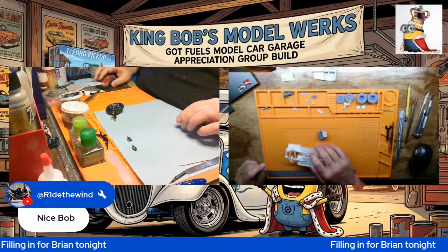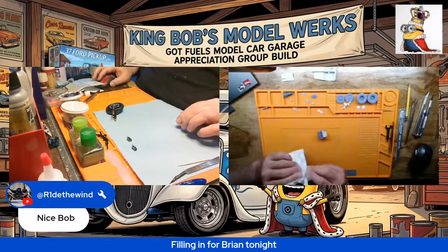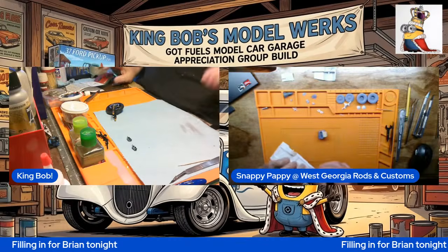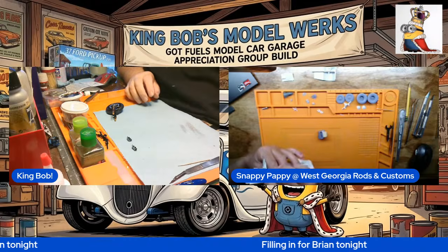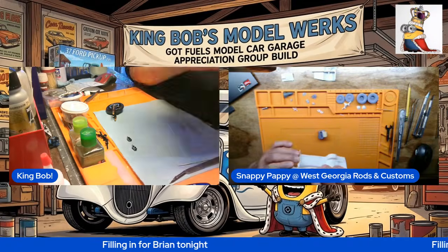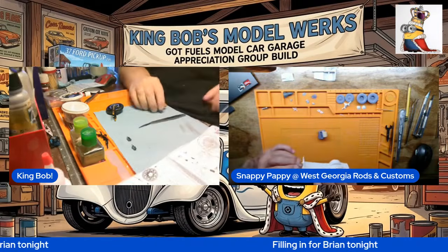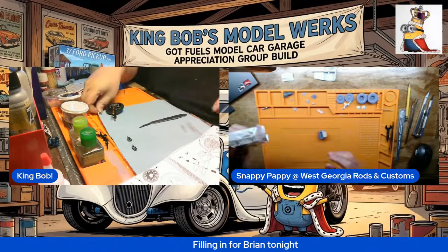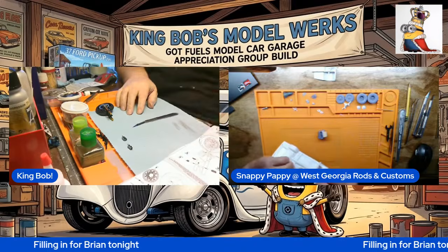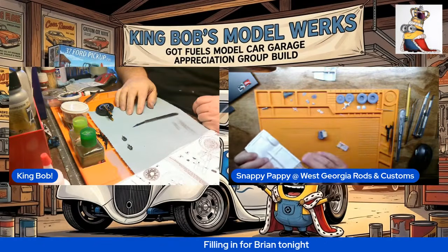Not bad for a curbside. Kevin, you'd be amazed. I've seen some best of shows that were curbside, and they were very professionally built models. So let's see, is that in the slot? Yeah.